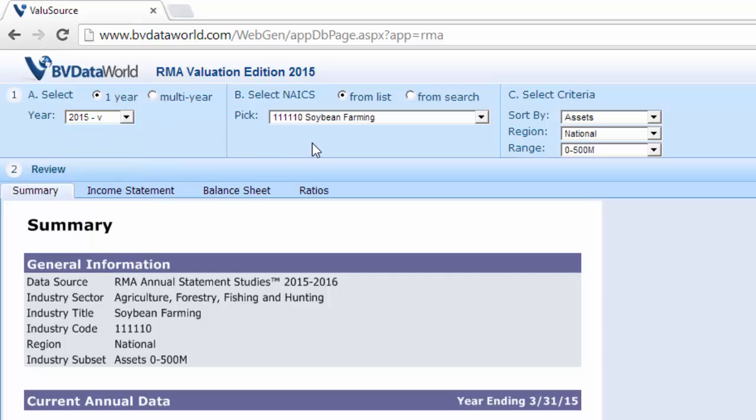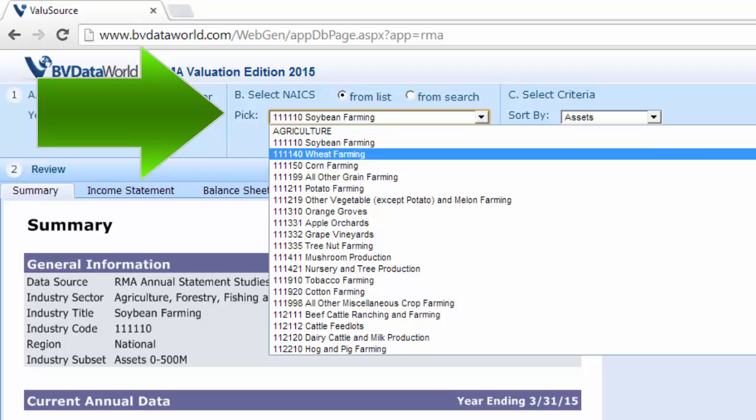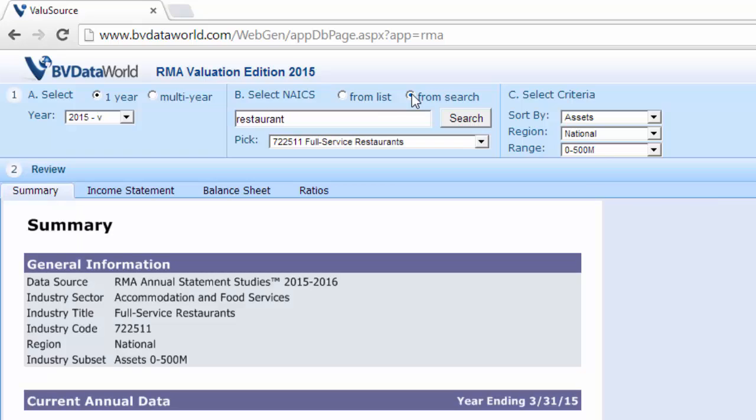The next thing you need to do is pick an NAICS code. You can either select from the drop-down list, and you'll notice there's hundreds of entries here, and sometimes what's easier if you select search. In this case, we typed in restaurant. And when you select search, you'll see a list of every title that contains that keyword. When you select the keyword, the data will appear.